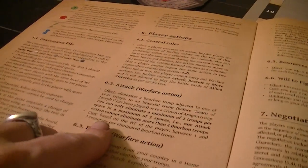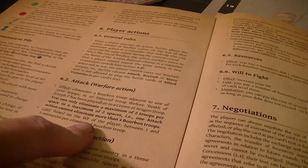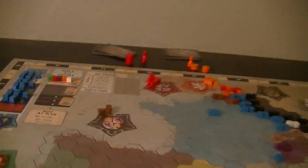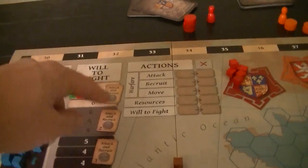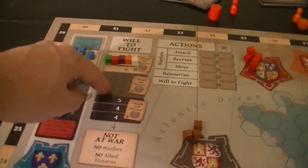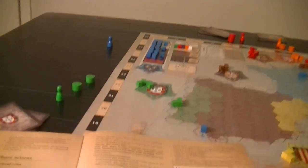And this is going to be based on the cost, is going to be based on the will factor of the player. It costs between 1 and 3, and that cost is listed in the attack and recruit box at the 3 different levels of will.